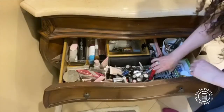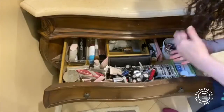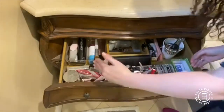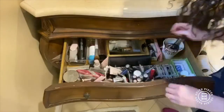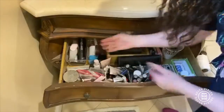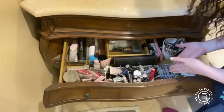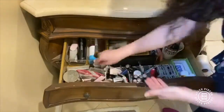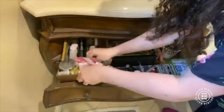So again, this is all organized where I can see everything, like that filing system. All my lipsticks are in here, all my additional eyeshadows. I can very clearly see everything, and the reason is because I'm using these boxes to segregate. This is another little box that just fits in here.